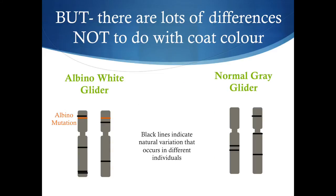But the difficulties start to creep in with this method when we realise that there are lots and lots of differences between different animals that are nothing to do with their coat colour mutation. And, you know, we all have a sense of this in our day-to-day lives. The person sitting next to you might have different eye colour, they might be a different height, they might have a different shade of skin. There could be all kinds of differences in the genome that have nothing to do with your area of interest, which in this case is the white mutation.